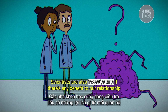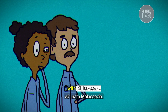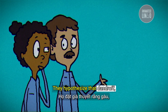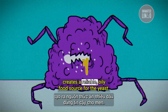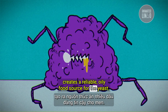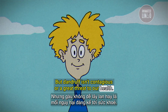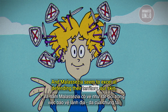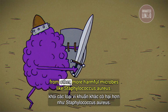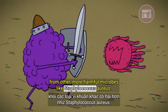Scientists are also investigating if there's any benefit to our relationship with Malassezia. They hypothesize that dandruff, which can be uncomfortable and embarrassing for us, creates a reliable, oily food source for the yeast. But dandruff isn't contagious or a great threat to our health, and Malassezia seem to excel at defending their territory, our skin, from other, more harmful microbes like Staphylococcus aureus.